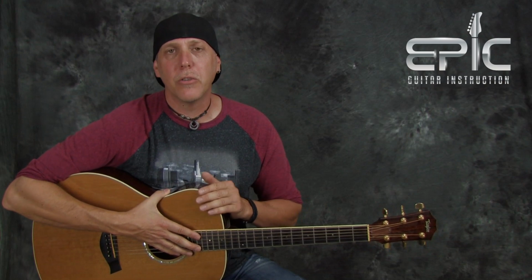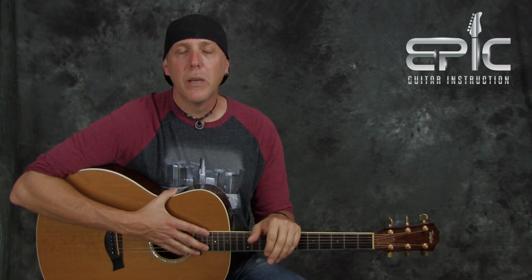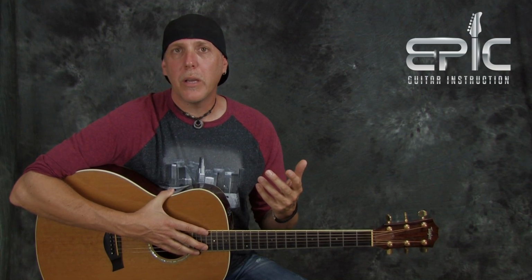But the solid top instruments sound, in my opinion, much better than the laminate tops, and they're making really good solid top guitars now at the entry level. You're probably gonna have to spend $300, usually right around there, $250, and check out some of the solid tops. Fender makes a decent one, Yamaha, Seagull, just about all manufacturers make an entry-level solid top acoustic. If you can afford solid back and sides, certainly go for it, but that's going to really bump the price up. Solid woods, better sounding, in my opinion, than laminates.